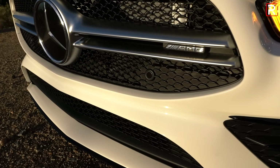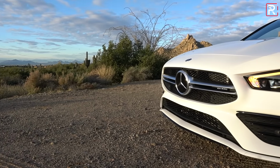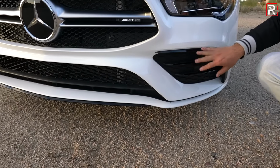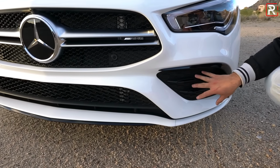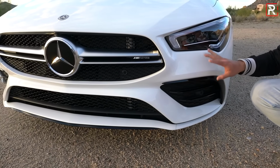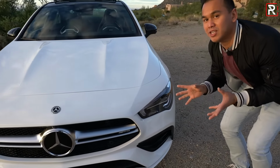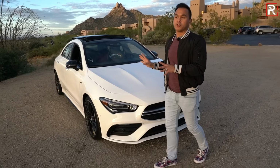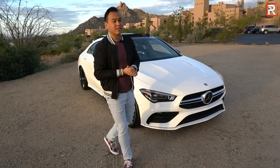And then you have slightly more aggressive AMG-tuned bumpers here, although I am sad to report that some of the vents here are not functional vents. But nevertheless, with this polar white exterior with the AMG night package that my tester has here, it is a rather distinctive looking car. And if you think the regular A-Class looks a little bit too bland, this is supposed to be the coupe-ified version. Again, the two vehicles ride on the exact same platform.